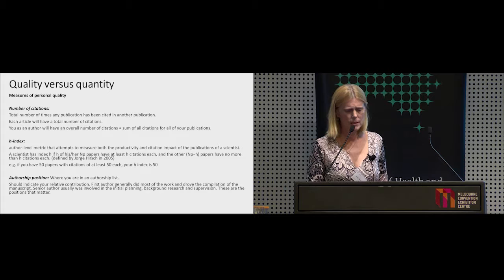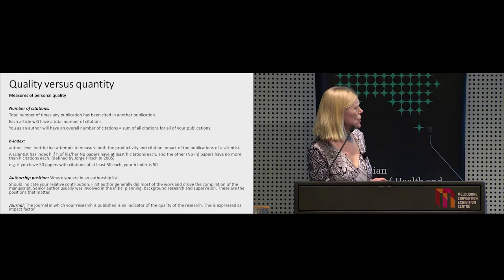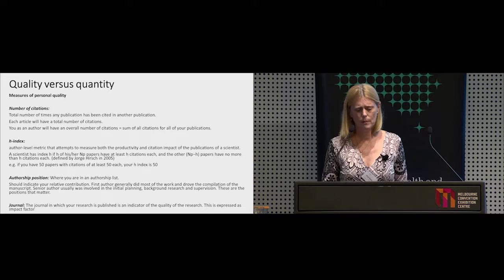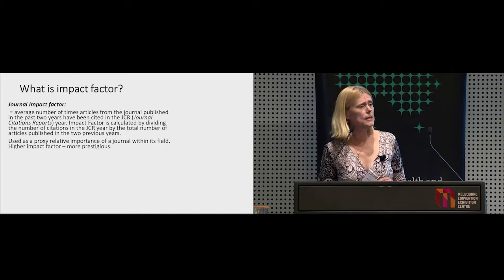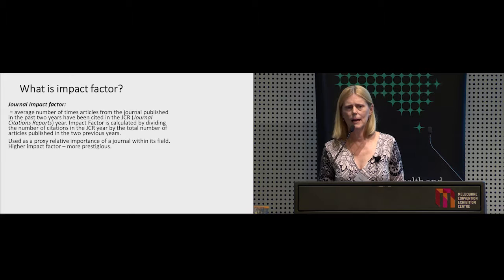And the journal matters. So the journal in which your research is published is also an indicator of the quality of that research, and we'll come back to that a little bit. It does depend upon the journal's impact factor. That's a measure that they use of the visibility of that journal. So what is impact factor? It's a quantitative measure of whether the journal that you're publishing in is of high quality.